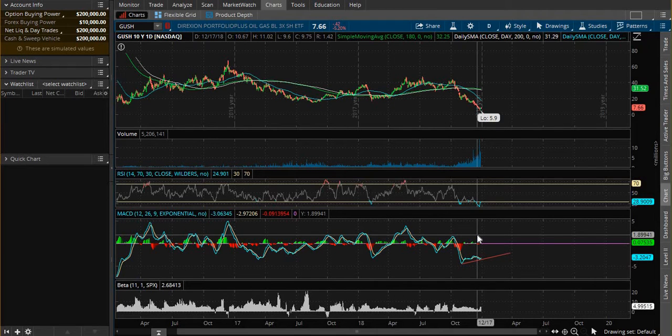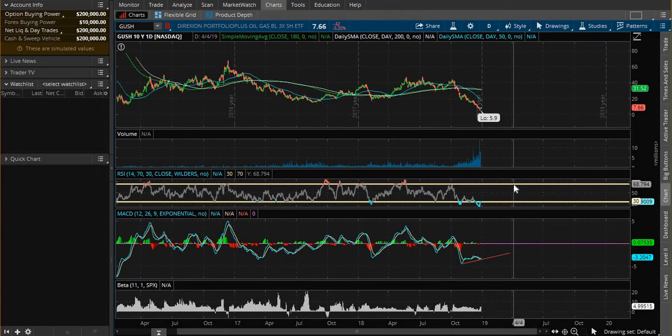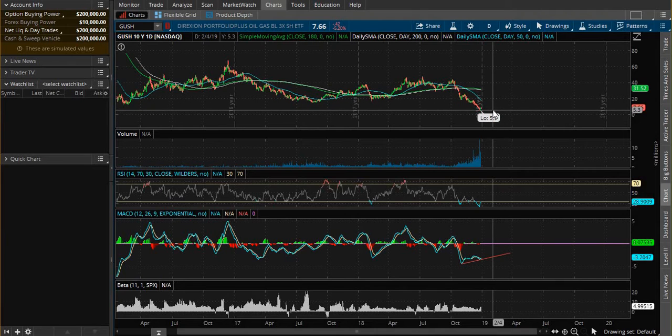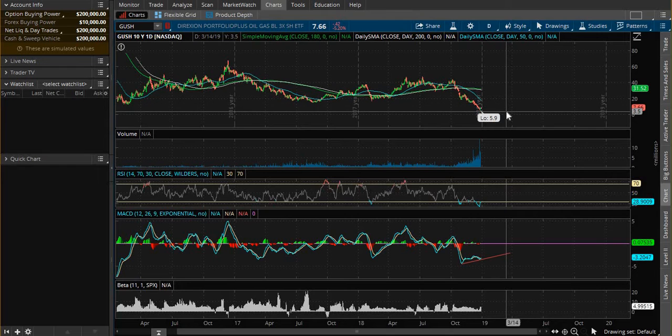So a lot of things are pulling for this position. But I have a problem with it. As I mentioned earlier, GUSH is at a low point of 5.9 over the last 10 years. So what does that mean? Well, it means we're in uncharted waters.